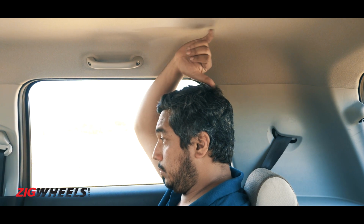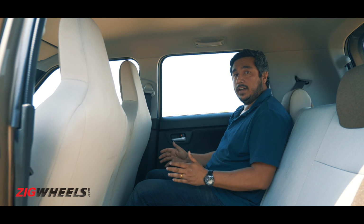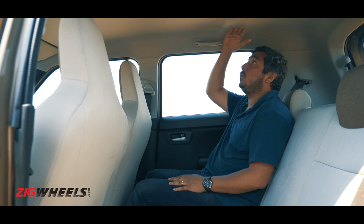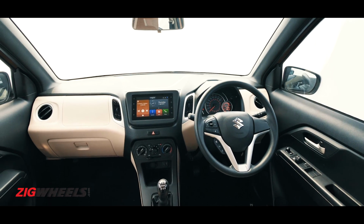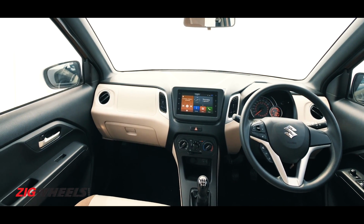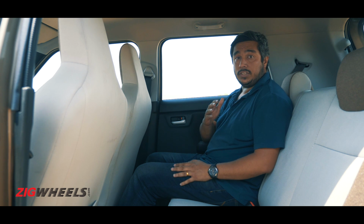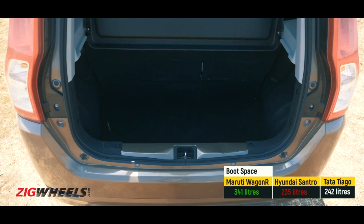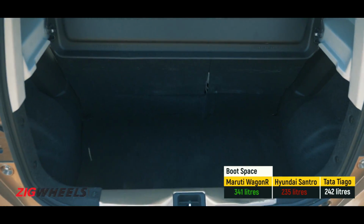And then it comes to the headroom. There's enough space in the WagonR to fit Khali or even Tushar in this back seat, and he wouldn't have his head touching the roof. And also these two-tone interiors further help enhance the feeling of space in the WagonR. And that space stretches even into the boot back there, which is 345 litres. And that's a big margin more than the other two.